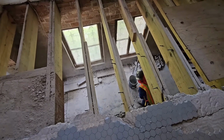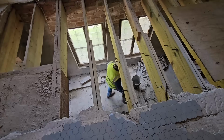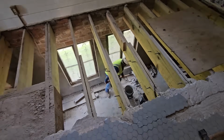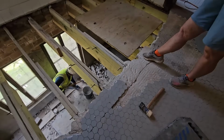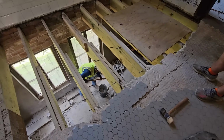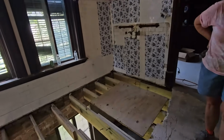Yeah, they've got plywood down on the floor down there to protect our brand new concrete floor. And Ricardo's jackhammering this off in little tiny pieces so big chunks aren't falling down if we don't have to. But yeah, that is today.